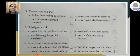Fourth, Birbal gave a stick to A. Each of the merchant's relatives. B. Each of the merchant's sons. C. All the neighbors of the merchant. D. Each of the merchant's servants. Yes, here also option D is the correct option. To each of the merchant's servants. Children, what is the meaning of merchant? Merchant means a businessman.